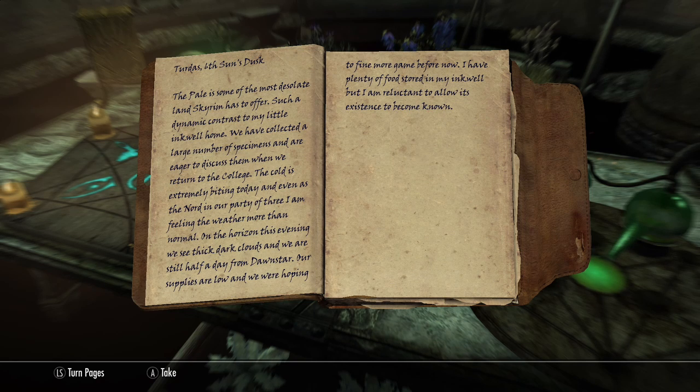The cold is extremely biting today, and even as the Nord in our party of 3, I am feeling the weather more than normal. On the horizon this evening, we see thick dark clouds, and we are still half a day from Dawn Star. Our supplies are low, and we were hoping to find more game than we have. I have plenty of food stored in my inkwell, but I am reluctant to allow its existence to become known.